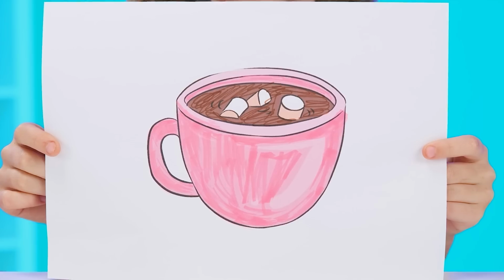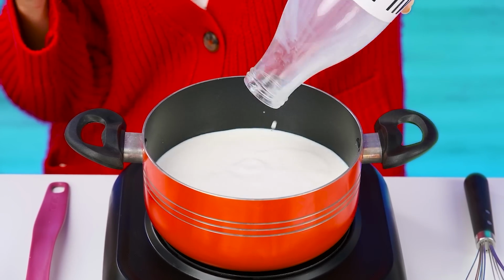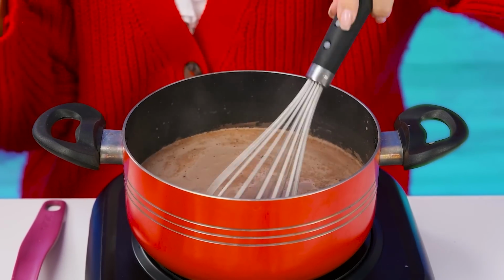Let's see who makes the best hot chocolate with marshmallows. Woo! Perfect. Okay. Easiest pie. Yes! I'll do it. Well, why are we sitting? We need to start cooking. My secret to delicious hot chocolate is that I add Margot's favorite chocolate to it. I'll mix it well. Yes! Add some Hershey's. Incredible.